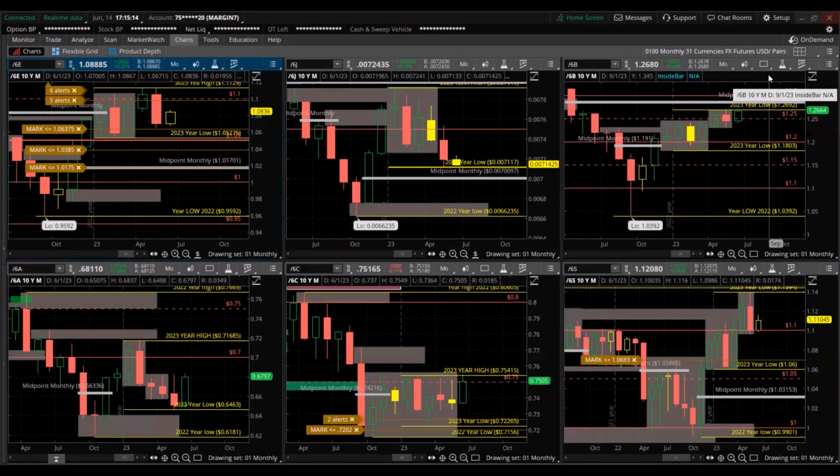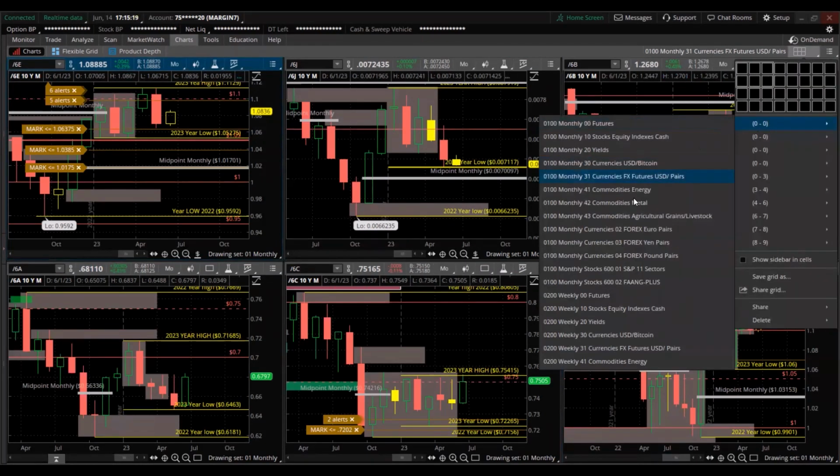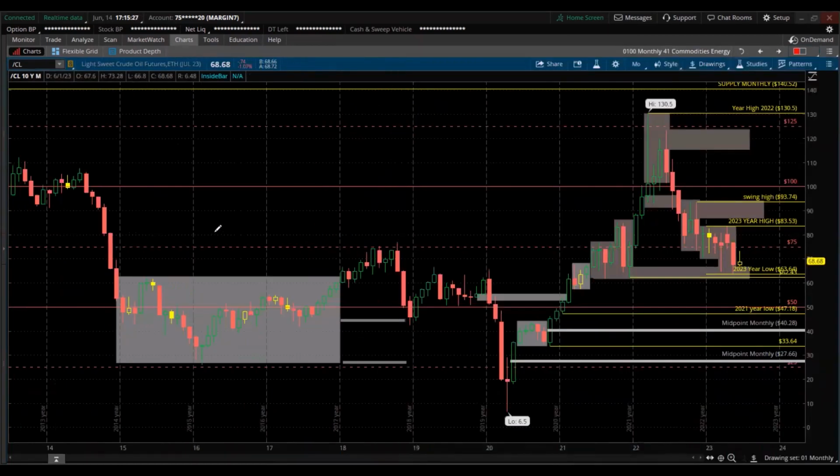Okay. Now let's go look at commodities. There's several categories in commodities. First one we'll look at is energy. And the two main energy products we'll look at are crude oil and natural gas. I did share this as a trade idea past days to my Patreon members. They were bullish trade ideas, and our positions are doing very well.